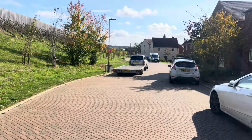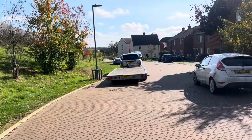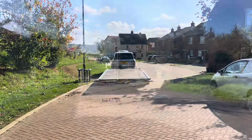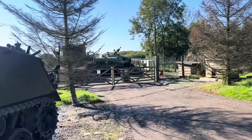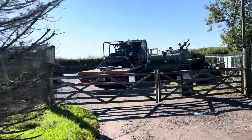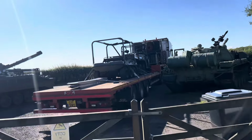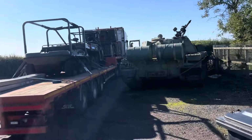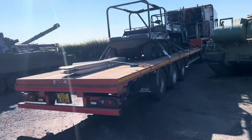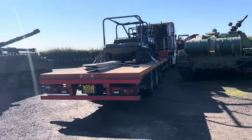So, the trailer. That'd be a lovely crush. Someone will make their day, will it? Make their day. What I like about Fridays is it's a great day to have vehicles delivered. Let's see what we've got. Ooh, that looks like fun, doesn't it? That looks like lots of fun. I haven't had an Argocat for a couple of years. Let's have a closer look.